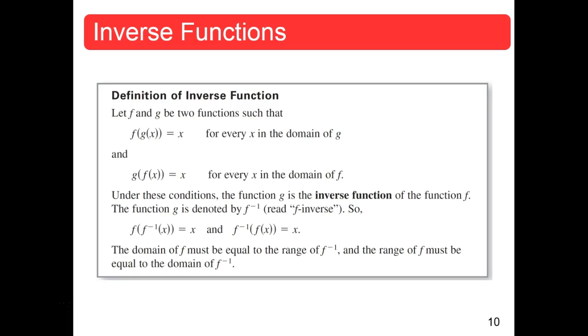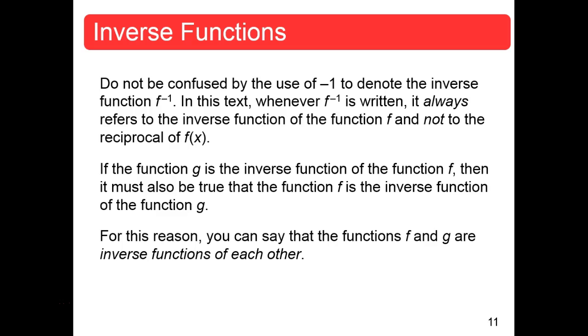A lot of blah, blah, blah, right? Let's see if we can do something with it that makes it a little more tangible. But before we do that, do not be confused with the superscripted minus 1 denoting f inverse.